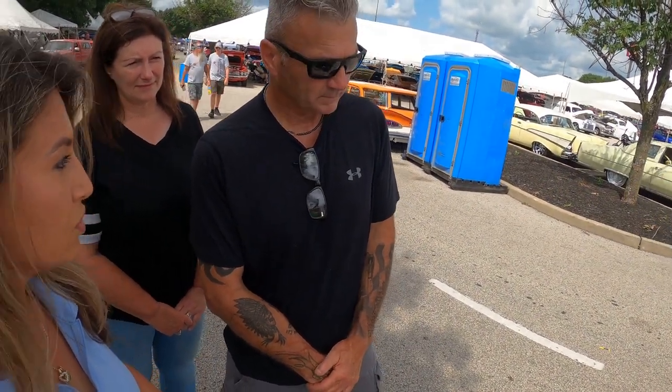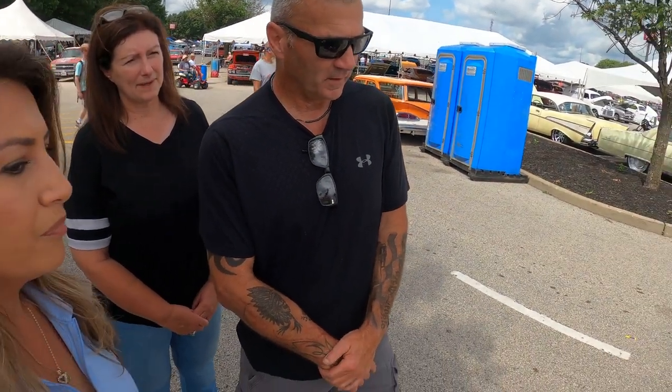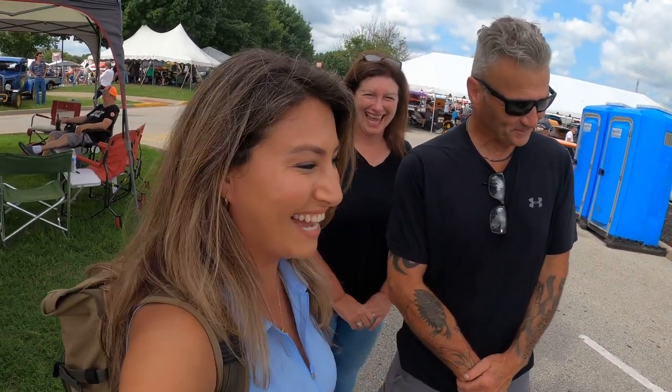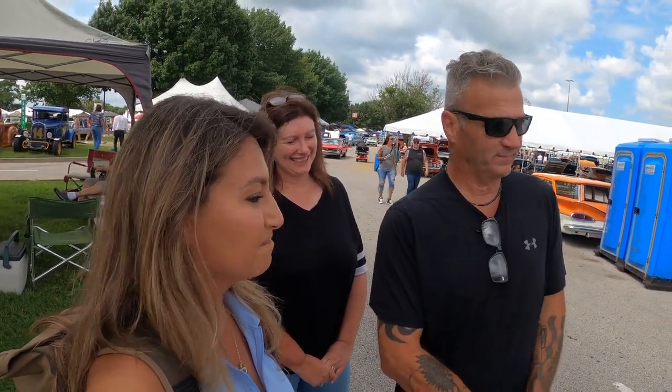So who was one of the original owners? Was it a family friend? Yes, a family friend. We call him the Rod Father. Swear to you. I love that. Dave has probably had hundreds of street rods. He usually buys them, gives them what he calls a haircut and a shave, and then sells them. That's how he makes his money.